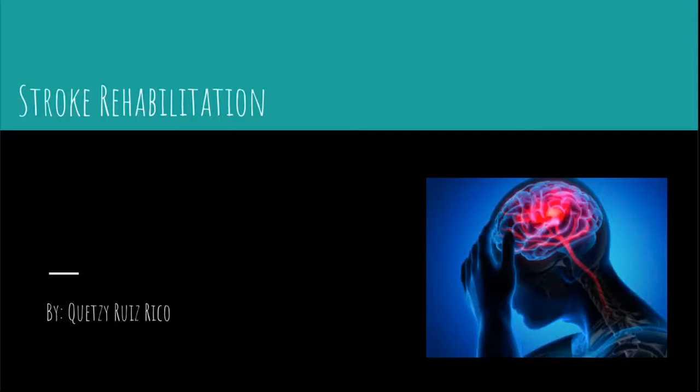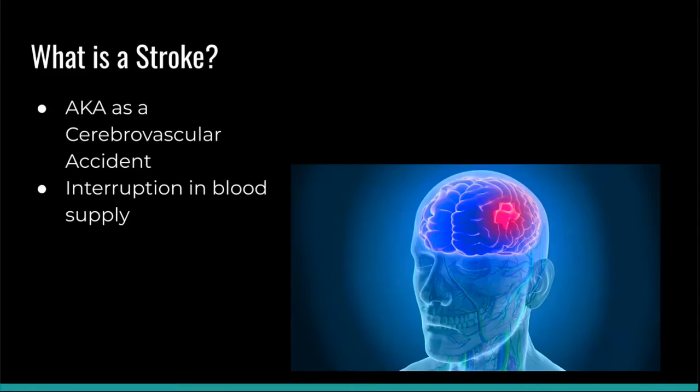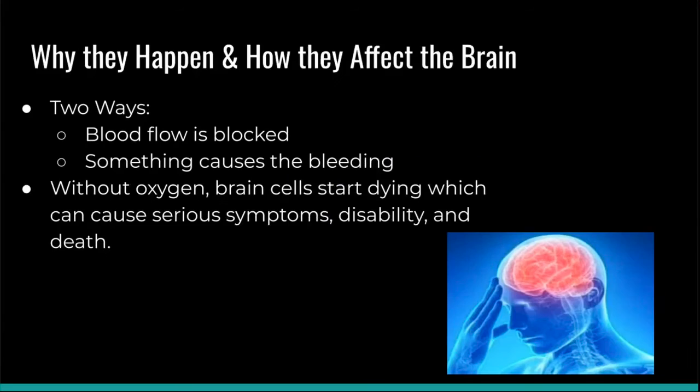For my project, I researched the different types of strokes and the rehabilitation needed for a patient to get better. A stroke, which is also known as a cerebrovascular accident, or CVA, is a sudden interruption in the blood supply of the brain. Strokes happen in two main ways. Either blood flow to the brain is blocked by something like a clot, or something causes bleeding, like trauma. Without blood, the brain cells start to die, and that can cause serious symptoms, lasting disability, and even death.